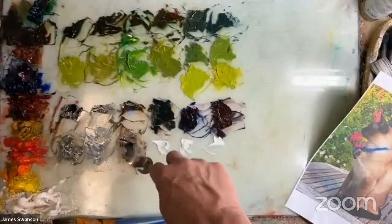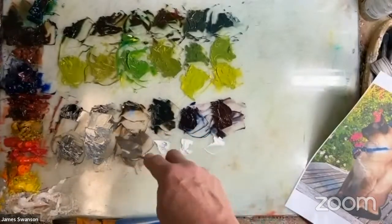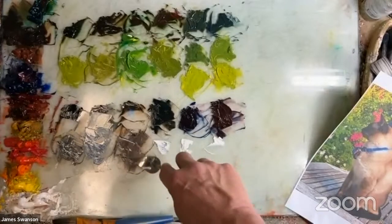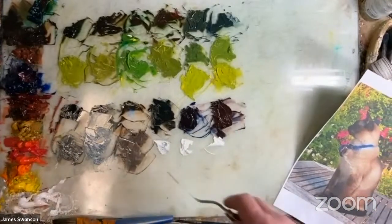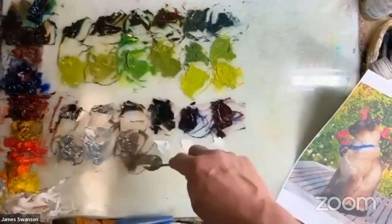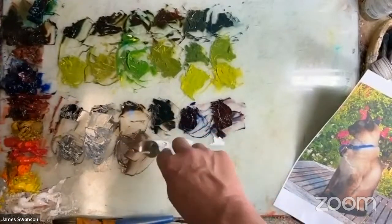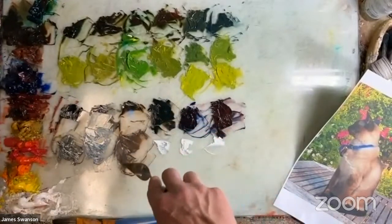So I'm going to make a decent pile of this. Oops, got a little bit too much. I thought that was the burnt sienna one. Oh, I'm sorry. Yes, you're right. Okay, burnt sienna. You're right. Good call.